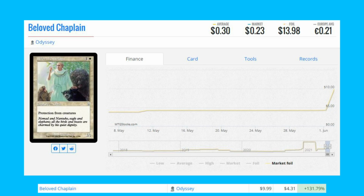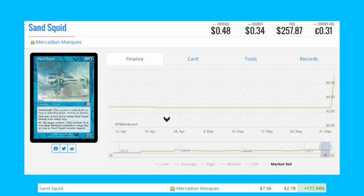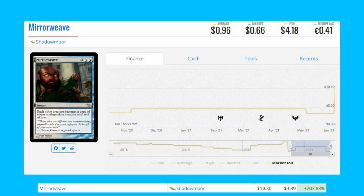Another old border foil, Beloved Chaplain, up 131% from $4.31 to $10. We've got Divine Sacrament, a rare old border foil from Odyssey, up 137% from $16.86 to $40. Sand Squid, another rare old border foil, but from Mercadian Masques, up 171% from $2.78 to $7.56. And the next card we have is Mirror Weave from Shadowmoor. This rare is up 203% from $3.39 to $10.30.